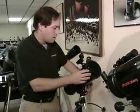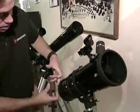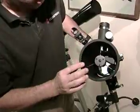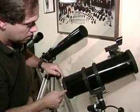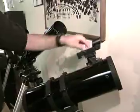What we have here is a Newtonian. This is a simpler type of reflecting telescope. There is a primary mirror here. There's a secondary mirror here, which is at a diagonal. It's at an angle like this. So the light comes in here, hits the primary mirror, hits the secondary mirror, and comes out the side here. This is called a Newtonian style, and this is what Sir Isaac Newton used. This is the style he designed when he was making his first reflecting telescope.